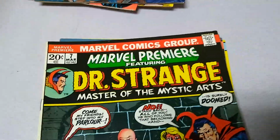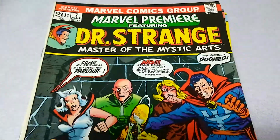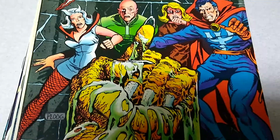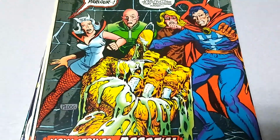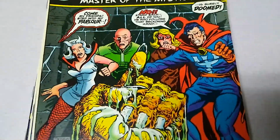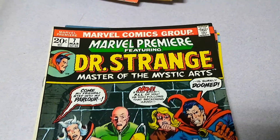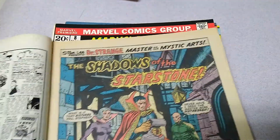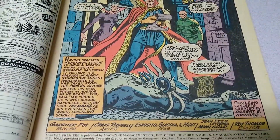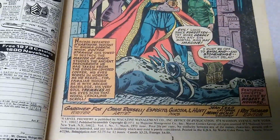Next up is Marvel Premiere number 7, featuring Doctor Strange. This comic has a Mike Ploog cover art on it. Mike Ploog was like the king of horror comics in the 70s, at least as far as I was concerned when I was a kid. It seemed like I know he did Werewolf by Night, and he did a lot of other stories of the horror genre. Published by Marvel Comics in March of 1973, and the interior art by Craig Russell.